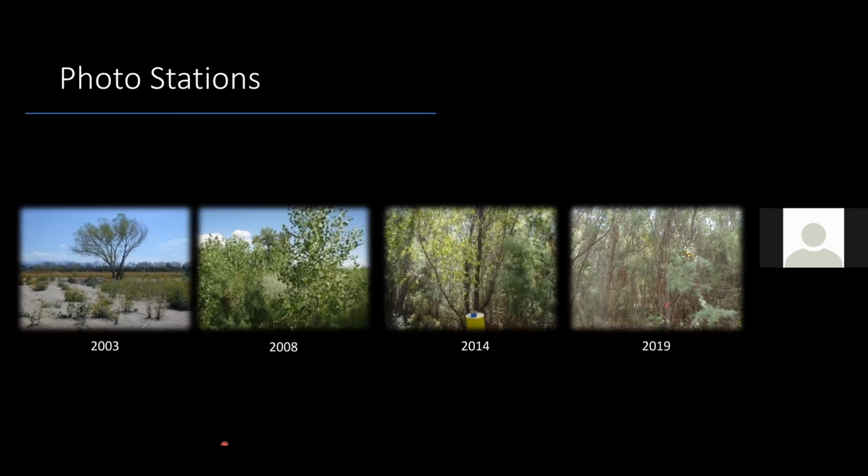So this is an example of one of our photo stations. It's on the root wad berm on the north section of the site. And this is facing towards the river. 2003, obviously is very cleared out. You see that cottonwood there. We had some surviving cottonwoods. Since 2003, most of those have fallen. They did provide snags for a while, but most of them are down now. We also had lots of sunflower early on; the sites were just thick with it.